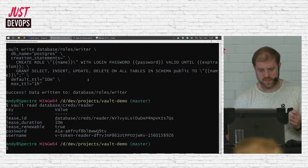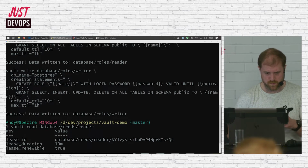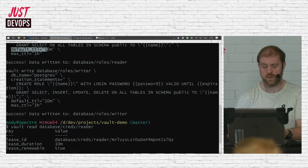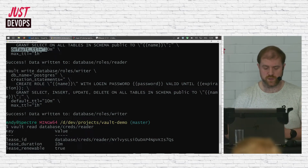So in our setup for Vault here, you can see at the top of the screen, default TTL is 10 minutes, so that's how long the lease duration was allowed for. And you're allowed up to 1 hour on this credential. So you can keep saying extend this, extend this, extend this, up until the hour point, at which point you need to generate a completely new credential.